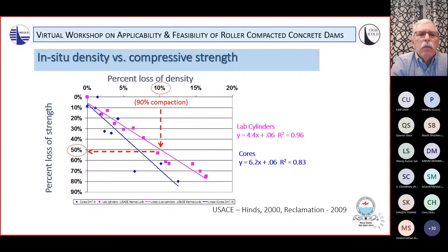This is a graph of the in situ density of RCC versus compressive strength. As with conventional concrete, RCC typically will lose about 4 to 6% strength for every percentage of entrapped air that could have been removed with satisfactory compaction. Typical RCC specifications require an average of about 98% of theoretical air-free density and a minimum of 95%. In this case, a 10% decrease in density or 90% compaction resulted in about a 50% loss in strength.